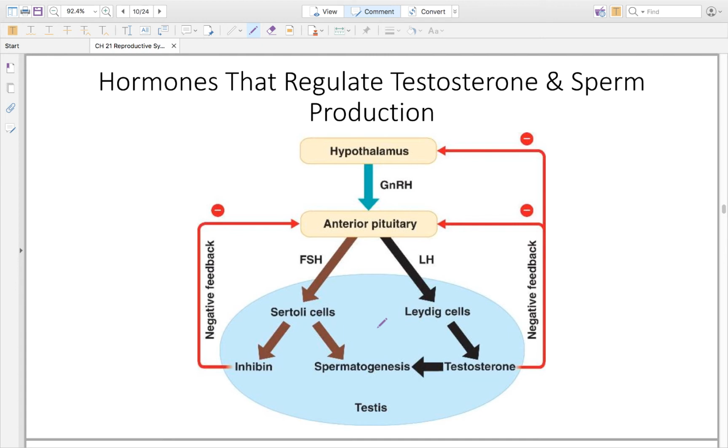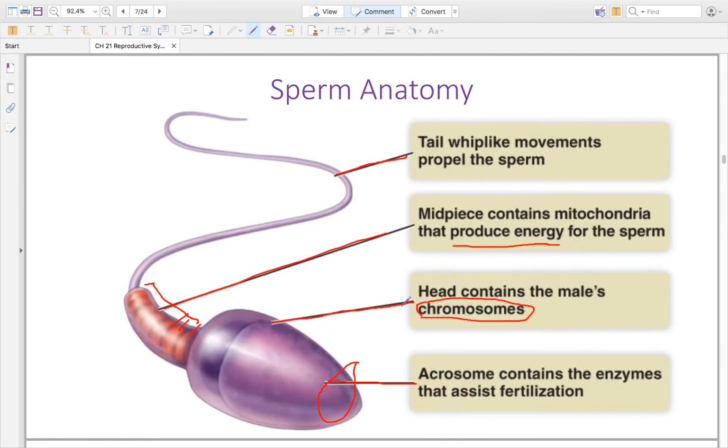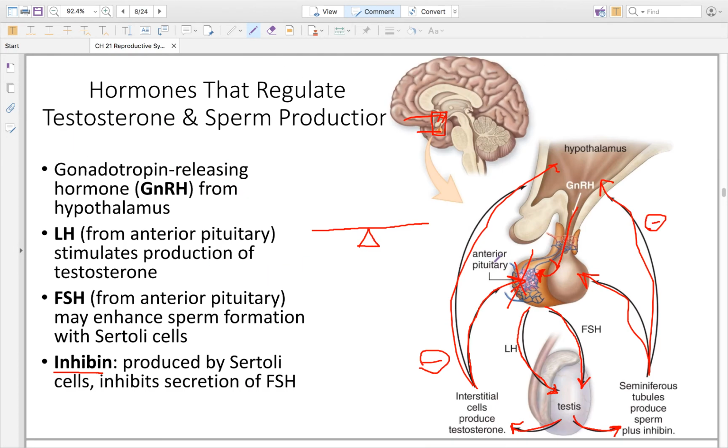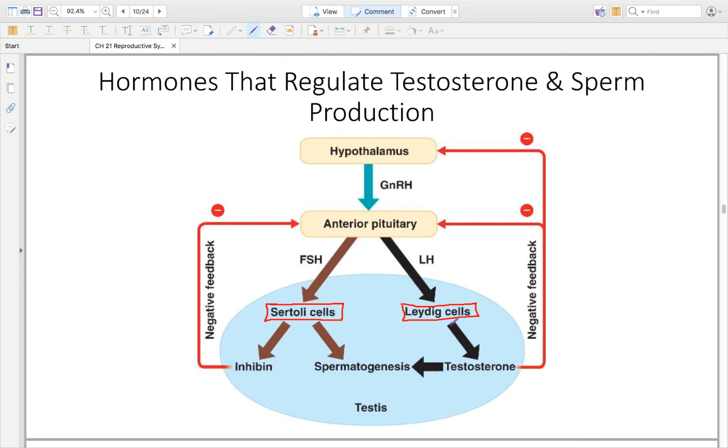And this is just a sketch of what I just showed you guys, where the hypothalamus is releasing GnRH, anterior pituitary releases LH, FSH, and it shows a little bit more. It's showing that FSH is going to specifically interact with these Sertoli cells, and LH is specifically going to interact with, they're calling them Leydig cells, but let me just go back to... Where are they? Leydig and interstitial cells are actually the same thing. And I know they crisscross terms from time to time, but just keep that in mind.